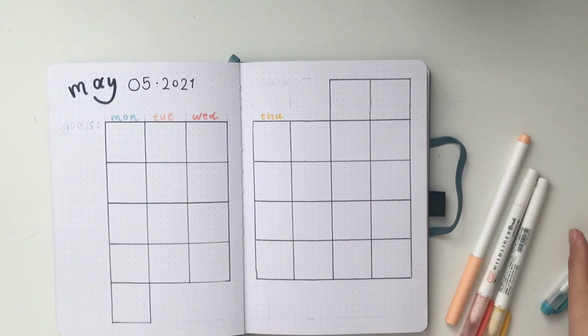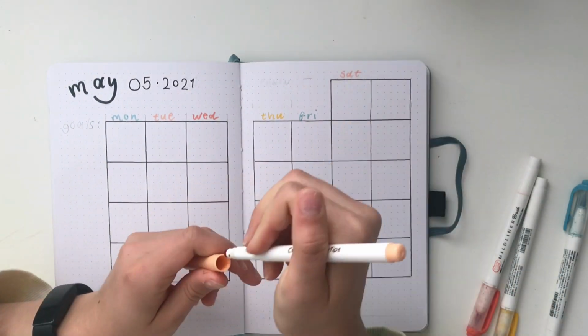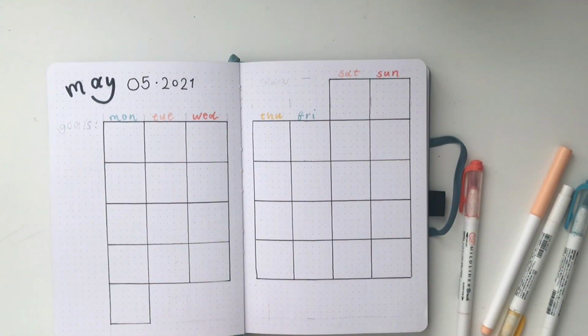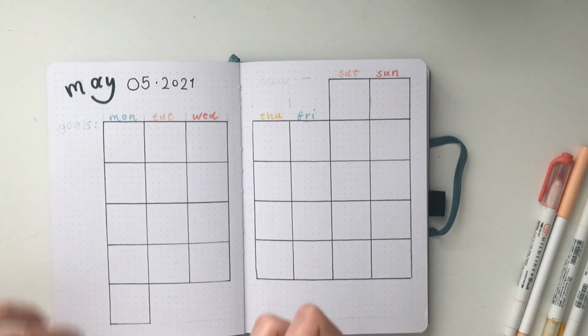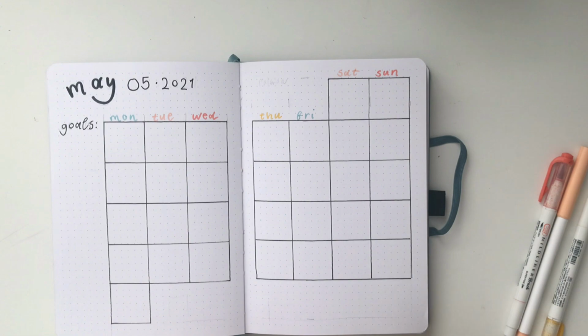So at the top I did the title with May and then the month number. Then I did the grid with my fine line. I think I used a size 03, but don't quote me on that. Then for the days, I just wrote them in my felt tip colours that I mentioned, the colours that I was using earlier.